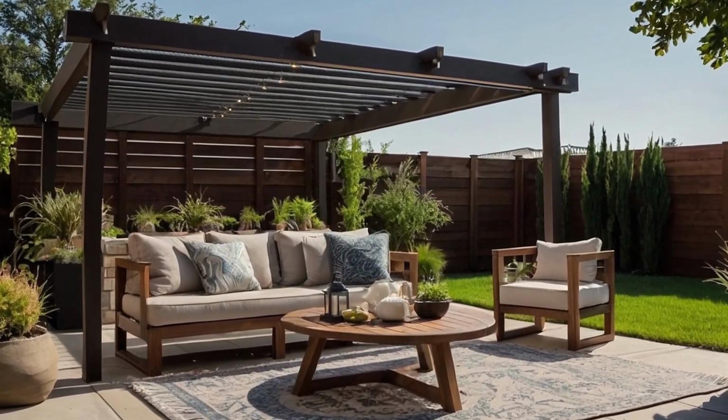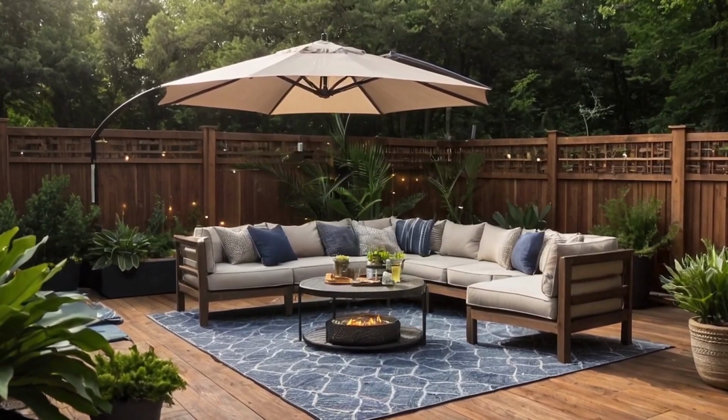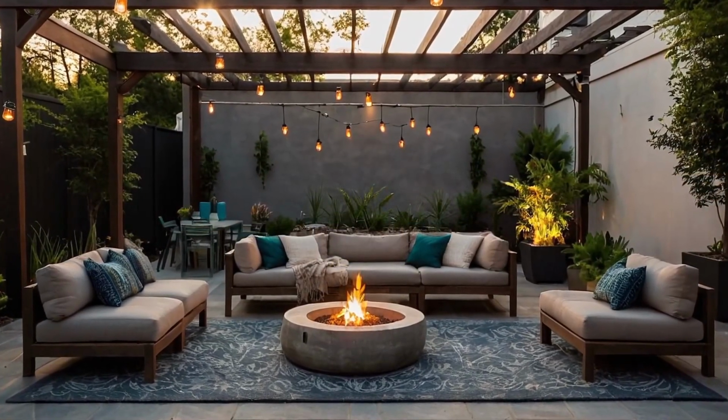For smaller patios or spaces with height constraints, simpler shade solutions like cantilevered umbrellas or sail shades can be just as effective. These options still provide a defined sense of space while offering flexibility in placement and style.